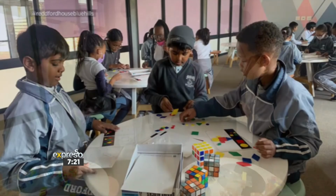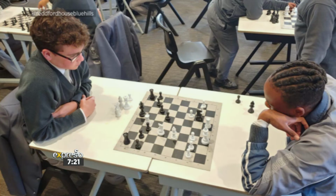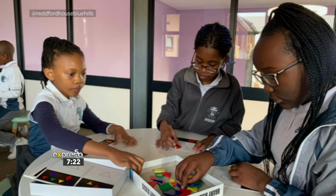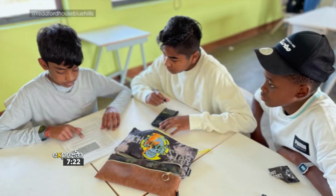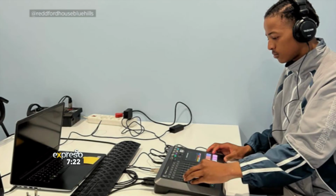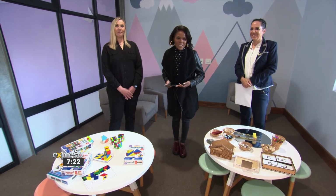Absolutely, and that's something that's truly important, especially when it comes to the development of our young ones. This looks like a very exciting space. It looks liberating as well. Thank you so much for joining us this morning and telling us more about the Junior Free Space here. We are still coming to you live from Redford House Blue Hills out here in Johannesburg. Do not go anywhere because shortly we will be meeting up with their robotics team. You do not want to miss out on that.